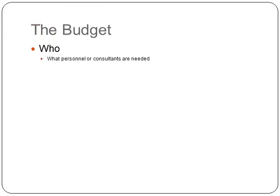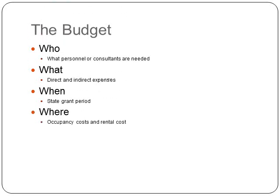The who is the personnel or consultants that are needed to do the job. Who will do the project? Who works in your organization if it's an operating budget? What are the direct and indirect expenses? When will it take place? To make a budget complete, it's always a good idea to put the grant period right on the top of the page, so there's no ambiguity. Where will it take place? Are there occupancy costs? Especially, are there any costs for space beyond those of your charity's regular office?